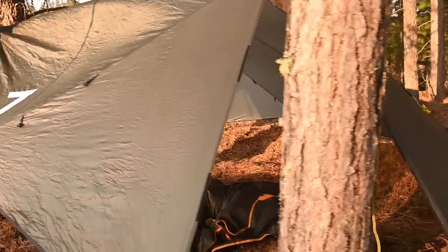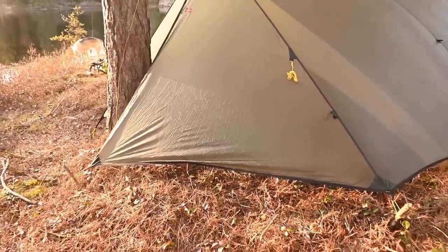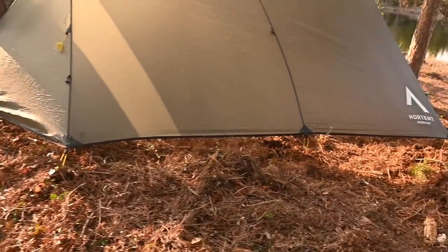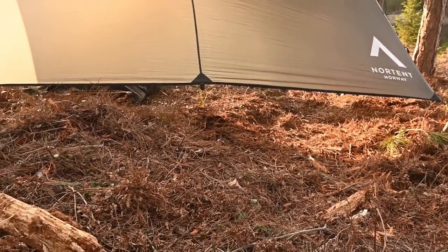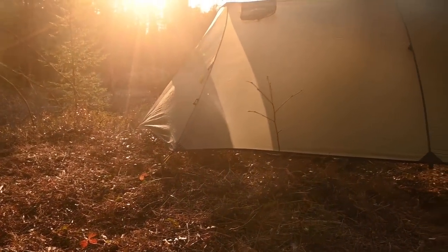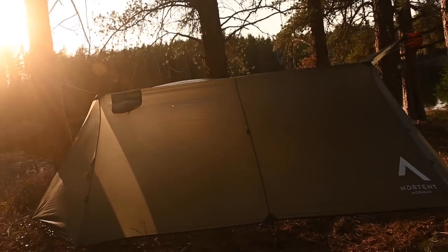You can see how uneven the ground is when you look back here. The tarp's set up to the ground. And then you've got like a 2 foot gap, almost 1.5 gap there to no gap. That's nice.